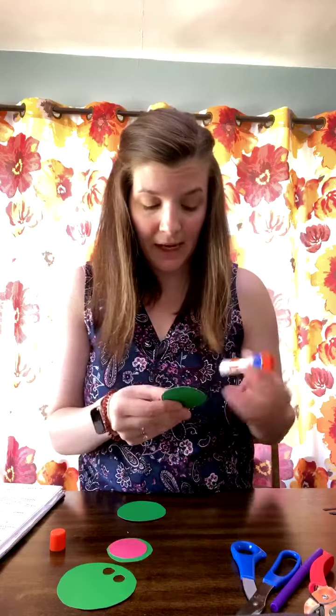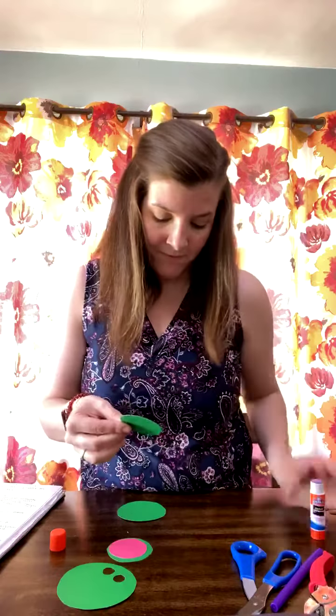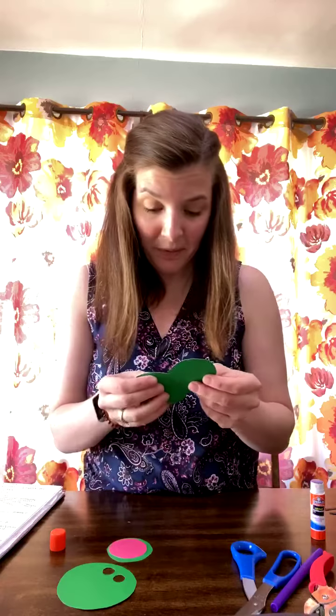I'm using a thicker scrapbooking paper for this. Again, I was really into scrapbooking in early college. I have not done much with it since then, so I have a bunch of supplies that are just hanging out in my basement that I'm glad that I'm getting to use now.